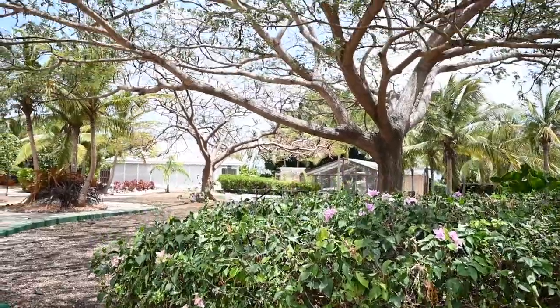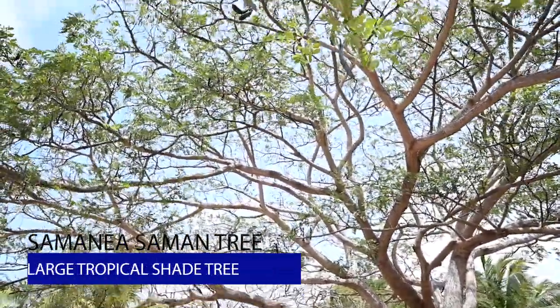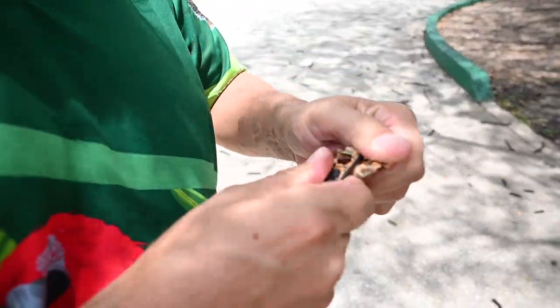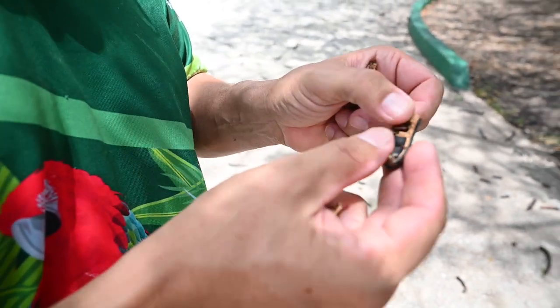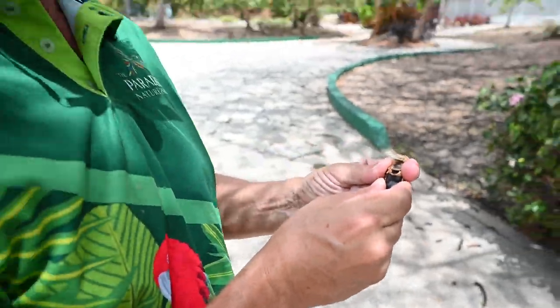This is a saman tree or a rain tree. Really good shade tree. It also produces these brown pods that have a sweet pulp inside. Hardly any, but this area here is sweet and pulpy. The goats absolutely adore it because it's so sweet and tasty. But some people in different parts of the world will even eat this.